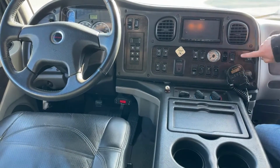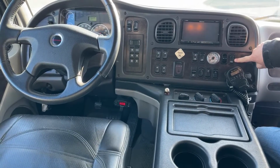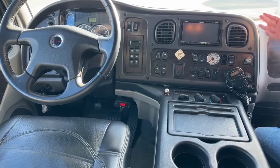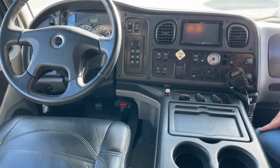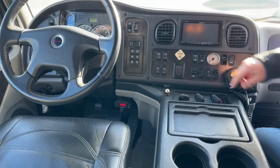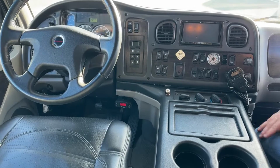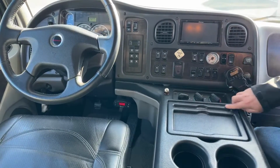Another important one is right here. This is the dump valve. So that lets air out of the bed of the truck. When you would use that is when you go to hook up your trailer. You can let all the air out, utilize your backup camera to make hooking up your trailer very, very simple. CB radio here, climate control located here.